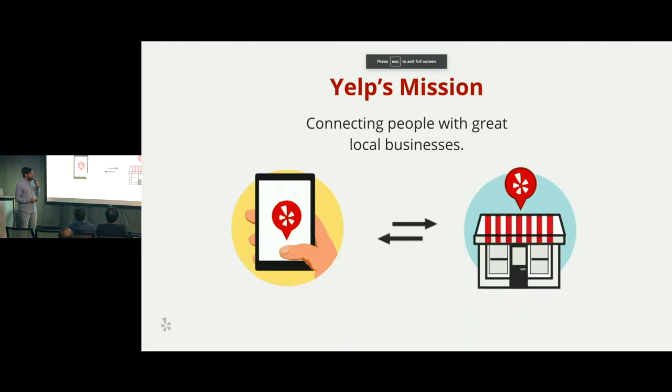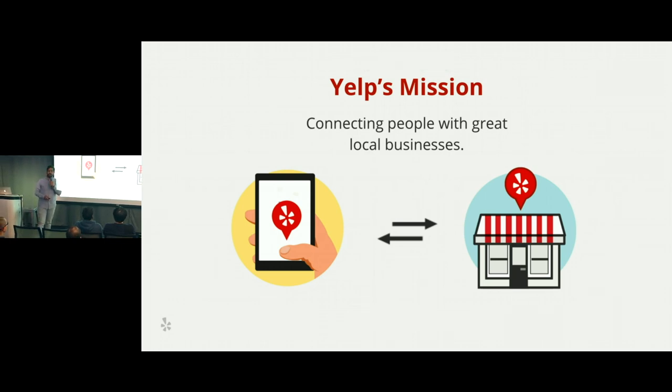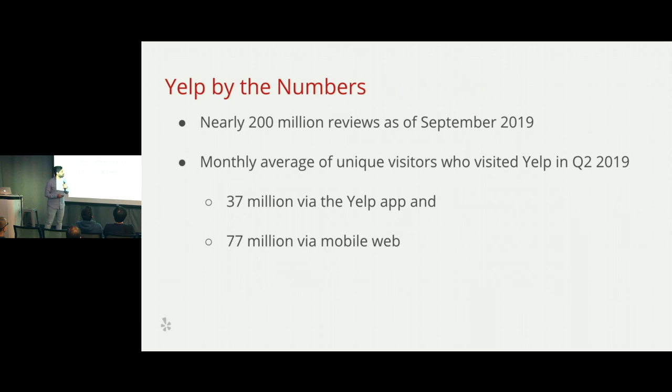So before we get started, just a quick note about Yelp's mission, which is to connect people with great local businesses. To give you an idea of the scale at which Yelp operates, we have nearly 200 million reviews as of September 2019. The monthly average of unique visitors to Yelp was 37 million via the Yelp app and 77 million via mobile web in Q2.